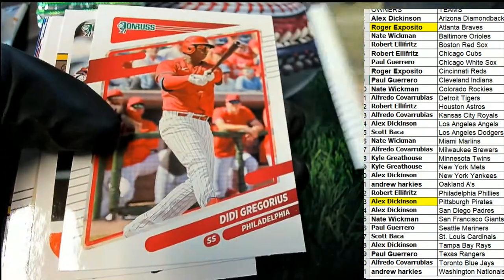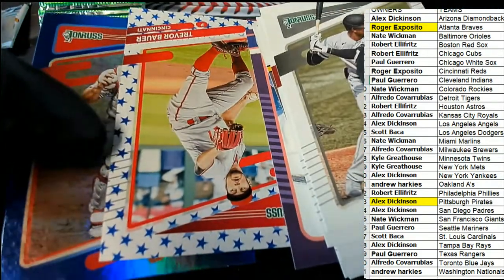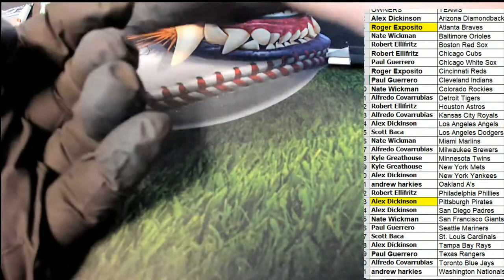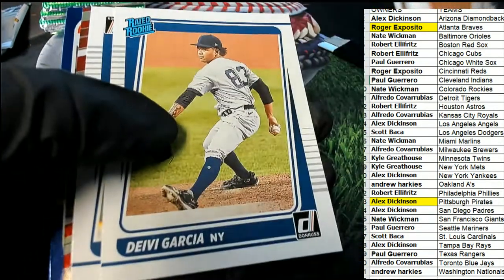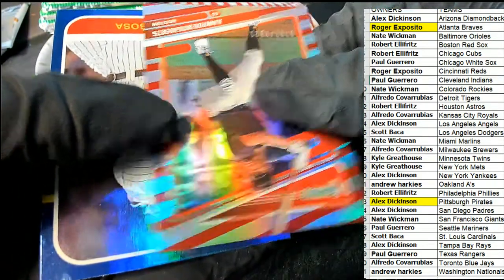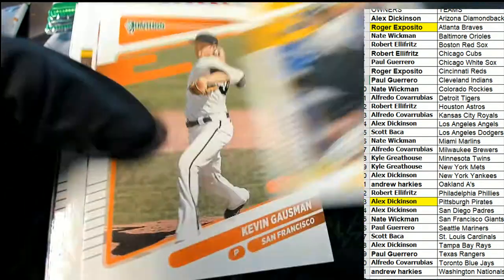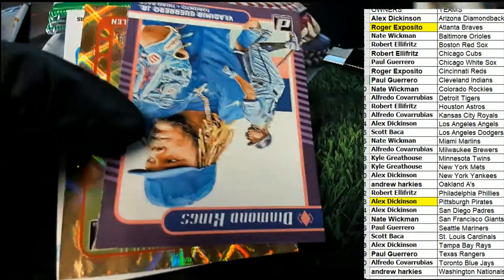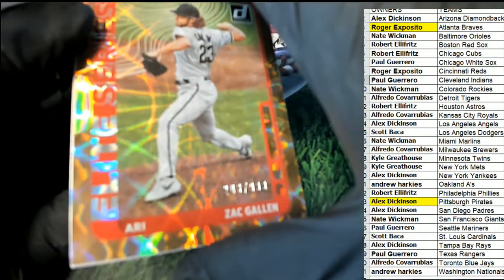Oh, there's Luis Robert. Nice Trevor Story. Triston McKenzie, rated rookie there for the Cleveland Indians. Nice one there, Paul. All right, everyone, one more hit in the box here. One final hit is going to be popping out. Good luck. And what is this? Zach Galen, Elite. Elite Series.